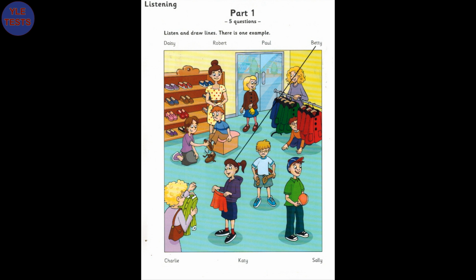Do you know anyone here? Yes, I know the girl in the blue skirt. She's my daughter's best friend, Daisy. She's just bought some new gloves. Yes, she has.